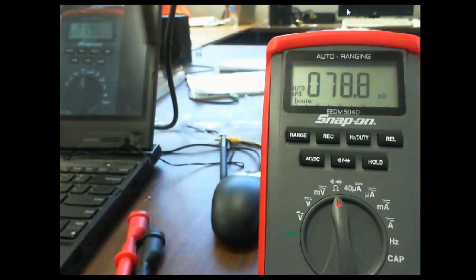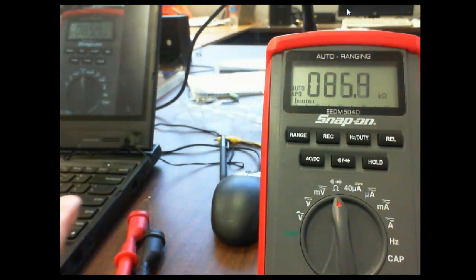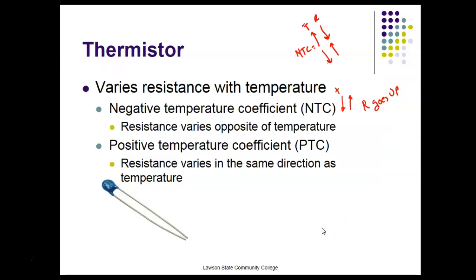And if the resistance goes up when it starts cooling down, we know it's a PTC. So we could use this to literally measure a temperature, right? We do have little problems with it, and we'll show you that in a minute. Now, it varies its resistance with temperature. We've got to get something that gives us an electrical signal with what it measures, right?